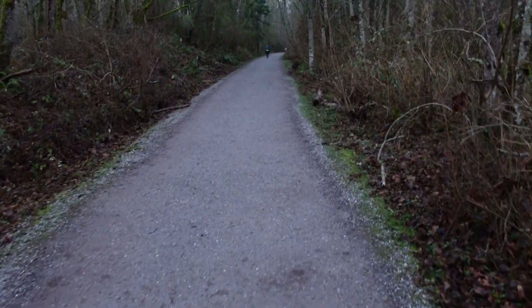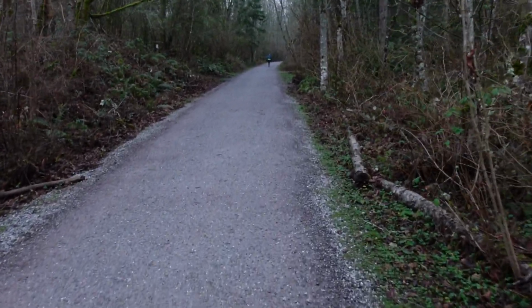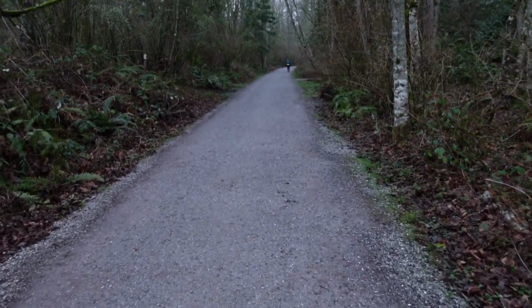Probably gonna search Bellingham parks tonight, see what else is out there. I know there's some down on the water. I forget what they're all called now.